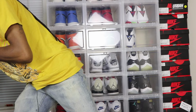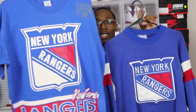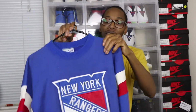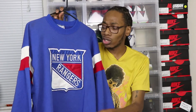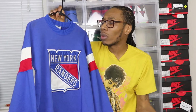We have the New York Rangers tee and the New York Rangers crew neck. This is my favorite vintage piece. I also got this in New York when I went to SneakerCon, when I got the Yankees jersey. And I forgot, I think this was like $60. That was like $60, so I think I spent like $120 on these. But I don't think it was worth it.